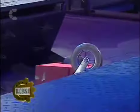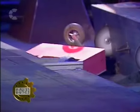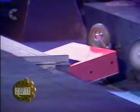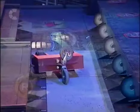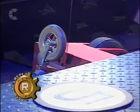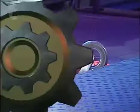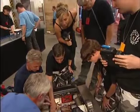Still ongoing, Death Track. Deciding to go backwards, rather bizarrely. And stuck in there, really, not making enough progress. Rammed towards the circular saw blades. And that was the decision which has cost them. Backwards, backwards. Why? Not enough ground covered, 4.8 metres. They're in trouble, but so are the Leviathan team, they're still back in the pits. Switch on.